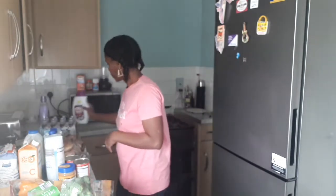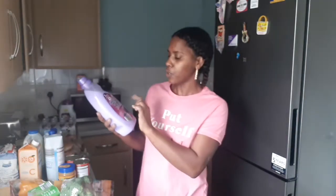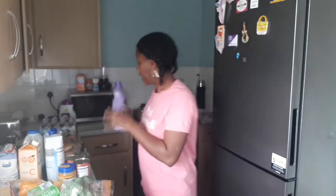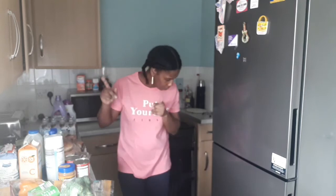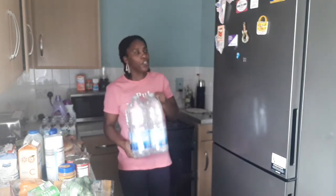And then I also purchased this Almost Soft Lavender Blossom fabric softener. Yes, I purchased this fabric softener for our laundry. Yes. And then I also purchased 4 bottles of drinking water.